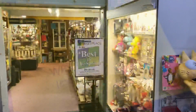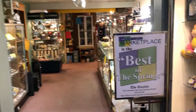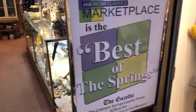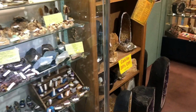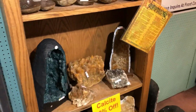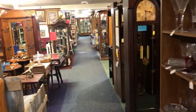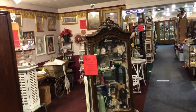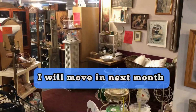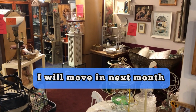So yay. Okay, you know what? We're gonna exit through the rocks. Yay. We've never done that. We're gonna exit through the rocks. I want to go to my new booth one more time. And here's my booth again. So, yay, my new booth. Corner booth too. So excited.